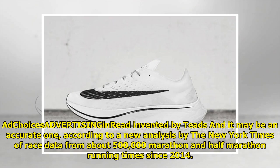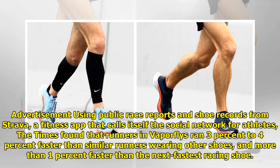And it may be an accurate one, according to a new analysis by the New York Times of race data from about 500,000 marathon and half-marathon running times since 2014. Using public race reports and shoe records from Strava, a fitness app that calls itself the social network for athletes, the Times found that runners in Vaporflies ran 3% to 4% faster than similar runners wearing other shoes, and more than 1% faster than the next fastest racing shoe.